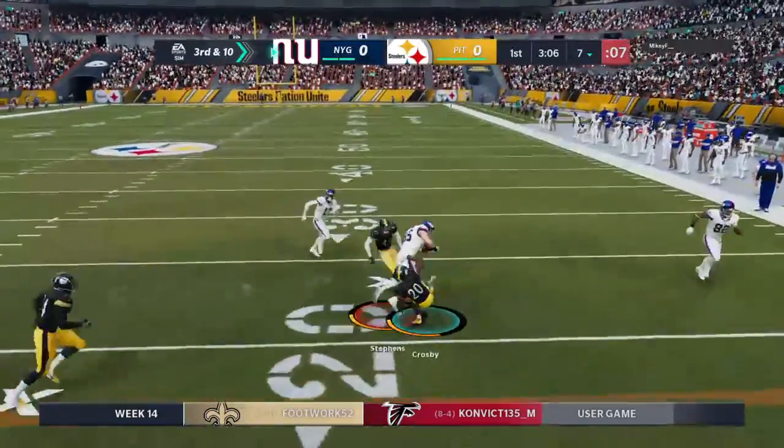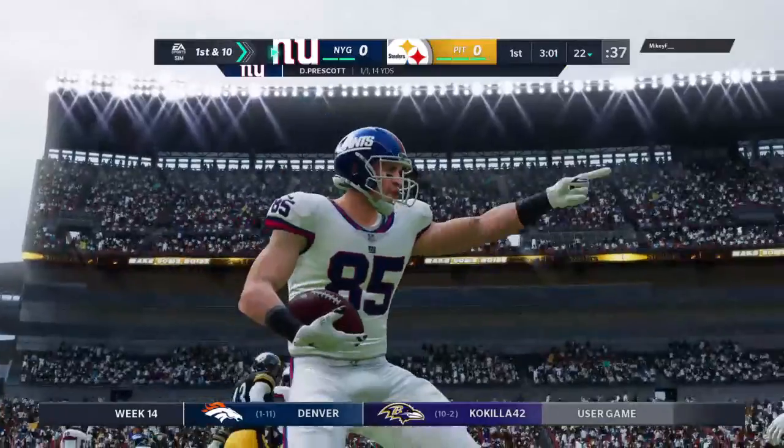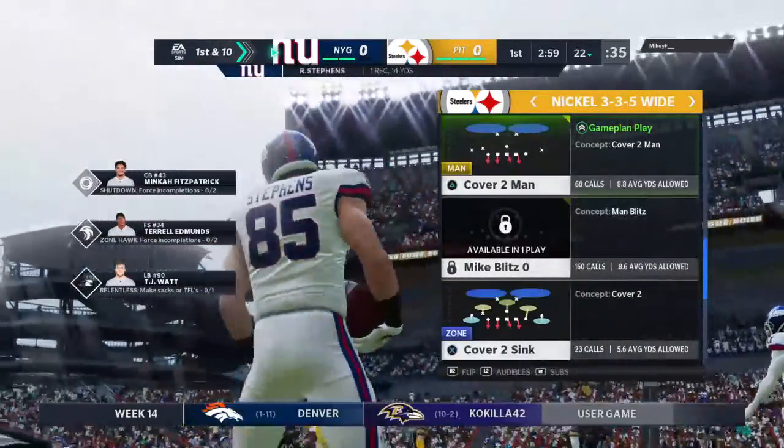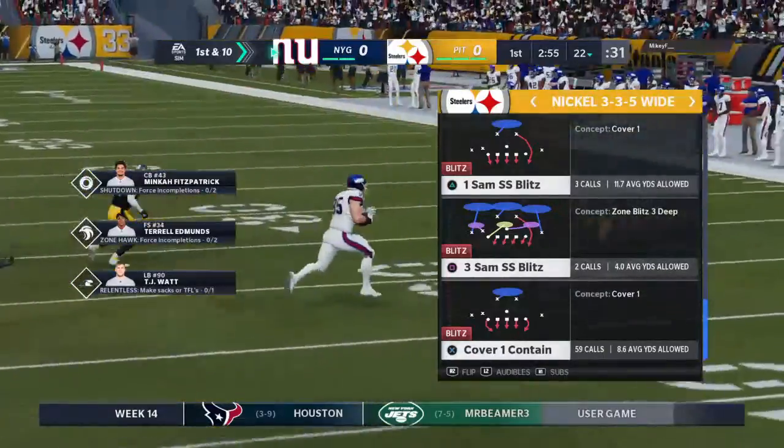Prescott on the crossing route, complete. It's Stevens, and he will have a Giants first down as they're able to get the 3rd down conversion. First down, Giants on a pickup of 14.